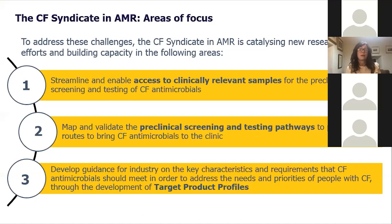So this is more detail of the areas of focus that we're working on at the moment. These are the three key things that we think can address the main challenges and barriers to researchers developing great science into potential therapies. First, as I mentioned, some of the tools that researchers often don't have: enabling people trying to develop therapies to have access to clinically relevant samples for the early testing of their potential products. These samples could be CF-specific bacteria, so culture collections of relevant target organisms to test potential drugs against, and those are essential. And believe it or not, sputum, the biological matrix in which these drugs have to work.